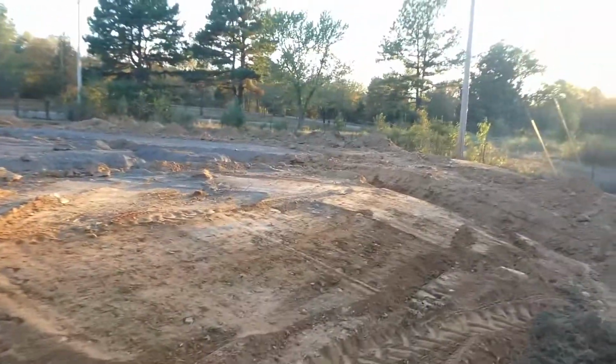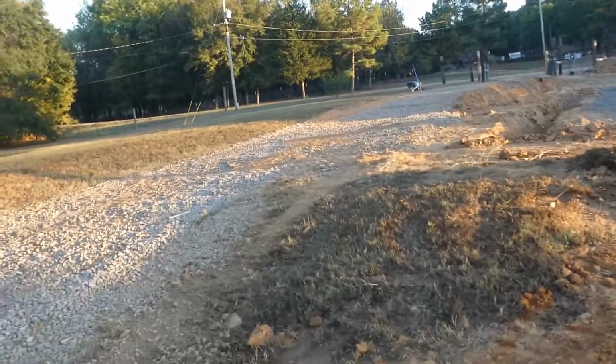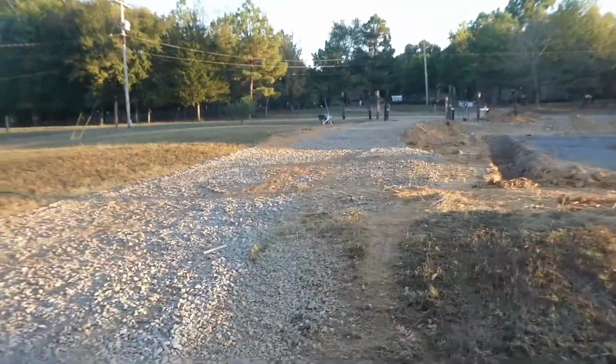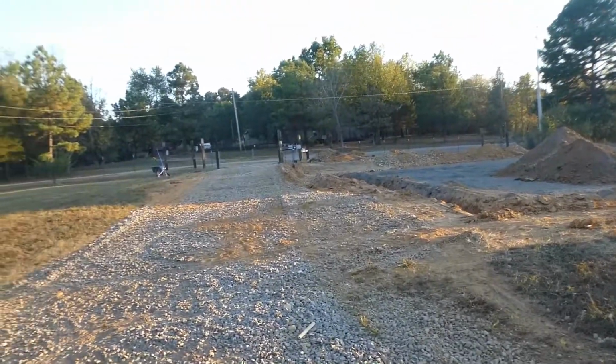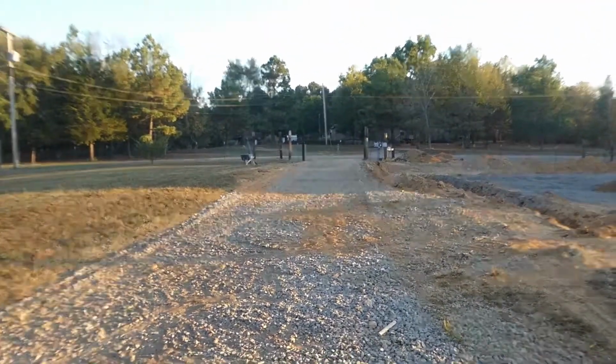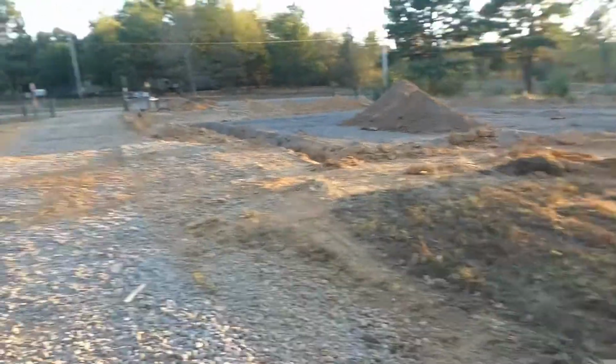So I still have a lot of dirt to move, but one good afternoon's worth of work after work, and we've got our driveway back, which is always good. I still need to go wire up the gate opener, and I will hopefully do that this evening, but we're getting there. That's going to do it for dirt work today.